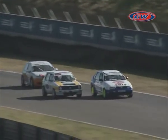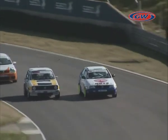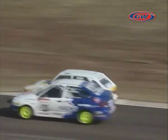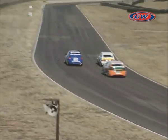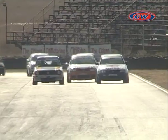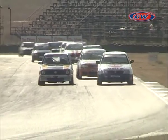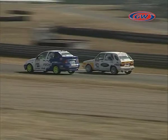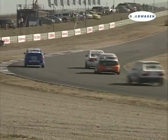Well, the red flag came out. I think they go a lap back. I think that's how it works. So Raymond gets the result. But what an awesome race. That was one of the best races I've ever had. You know, we say that just about every time the Goldwagens race. It's always very good racing. It is. It's so close, so it's competitive. The guys drive clean. I mean, Ray and I didn't touch each other for 2 laps, and we were next to each other for 2 laps. Okay, we do have the odd argy-bargy here and there, but what an awesome race.